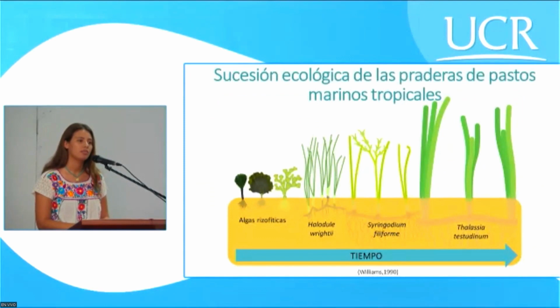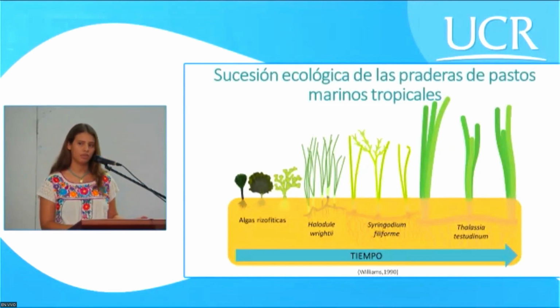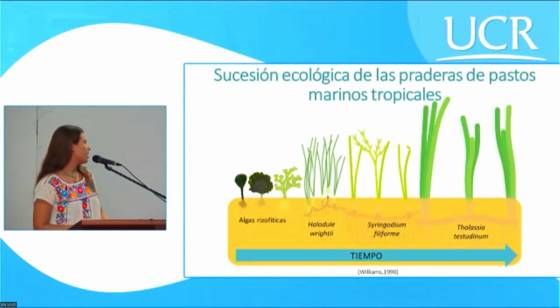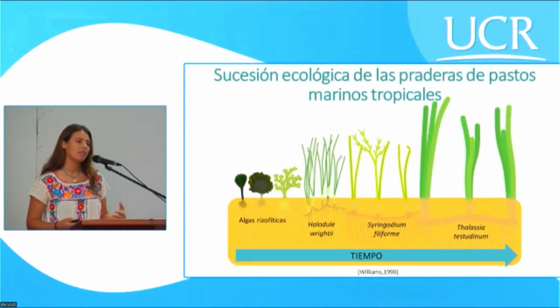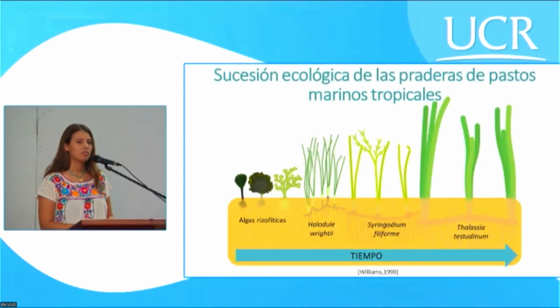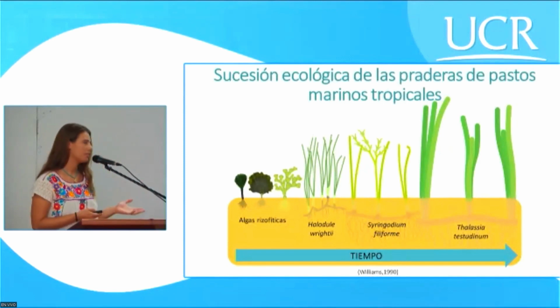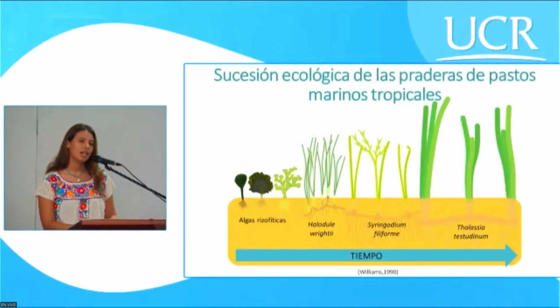We have an interruption in the area. There's change in the environment, and these are the first ones that actually populate this area. So after these rhizophytic algae, the Halodule, and then Syringodium filiforme and Thalassia, this structure is the one that made me question if it was possible to actually include microalgae in the restoration strategy.